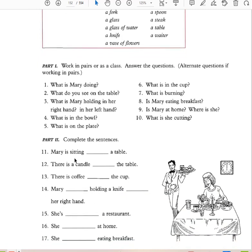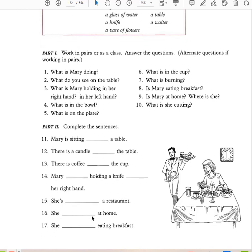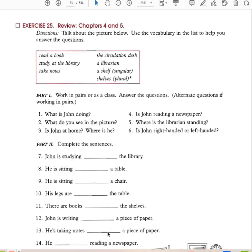So Mary is sitting at a table. There is a candle on the table. There is coffee in the cup. Mary is holding a knife in her right hand. She's eating at a restaurant. She's at home. She's eating breakfast.